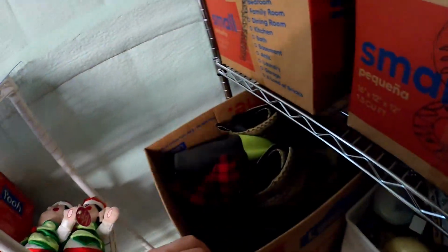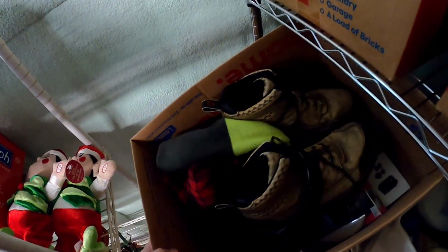And then these next two items, two different sales, but they're in the same box here, box 10. Well, it says box 10, but I don't really know if they are here.